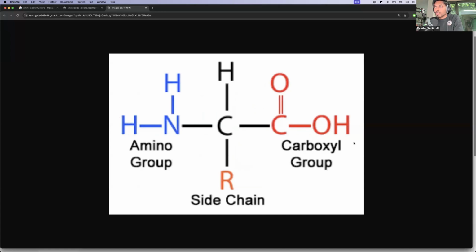A substance which has this on the right is called a carboxylic acid, just like ethanoic acid, propionic acid, all these things. And so an amino acid is a combination of both of these two functional groups. So amino obviously comes from here, and then this makes it an acid because this hydrogen can come away. That makes it an acid. So it's an amino acid. Now on the top, it's always a hydrogen.